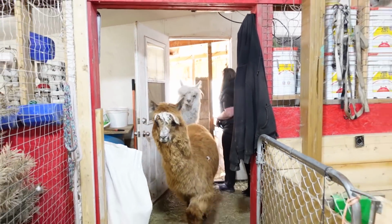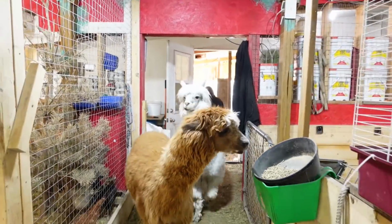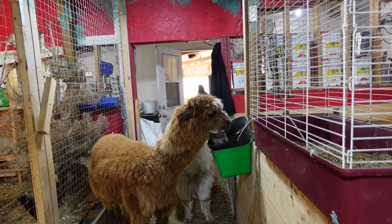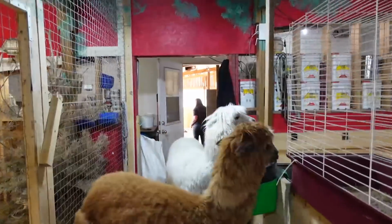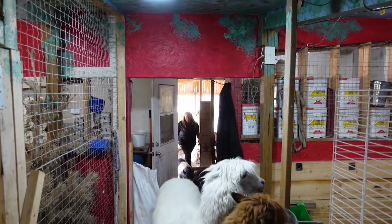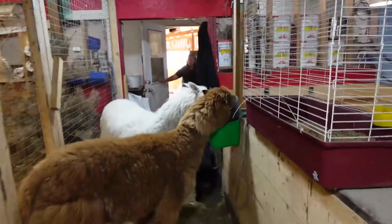Alright, feeding time. Alpacas and pigs. Petey and Piper usually are hanging out by the door. Here they come.